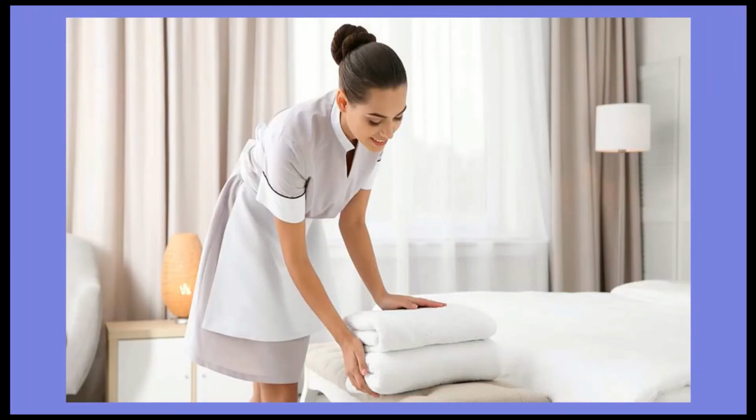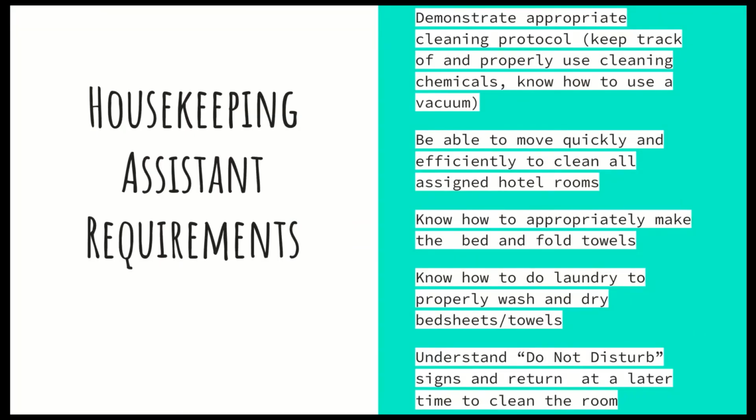So here's another picture, of course, of a housekeeping assistant helping to keep the rooms clean and tidy. So what do you need to be able to do to be a housekeeping assistant? Well, here are some of the requirements. You need to demonstrate appropriate cleaning protocols. Super important. You need to keep track of and properly use cleaning chemicals so that A, you keep yourself safe, and B, you keep the room clean and healthy for the next customer or for the existing customer in it.